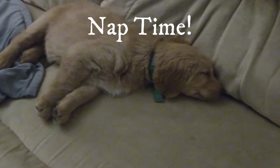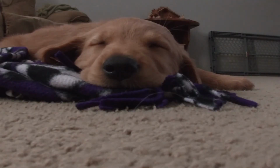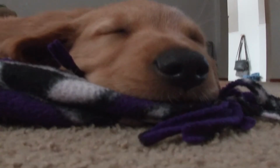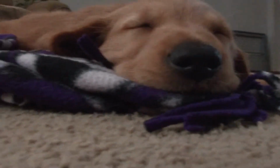Looks like he finally tuckered out. And of course, Luka has to take his naps. Of course, he's a growing puppy with lots of energy. He likes to sleep, likes to nap on the floor, likes to seek different positions, and he loves his blankie.